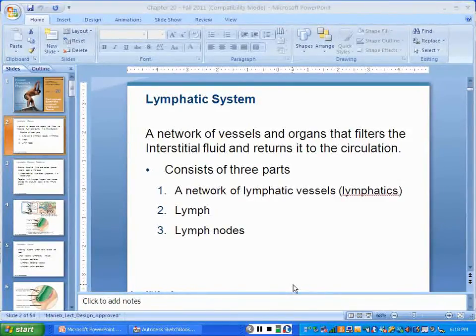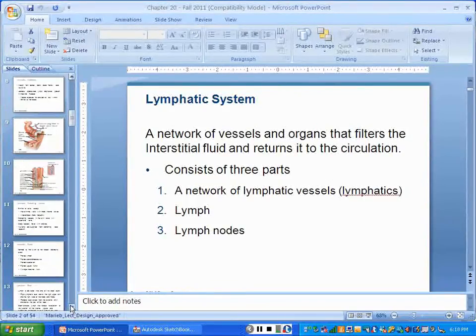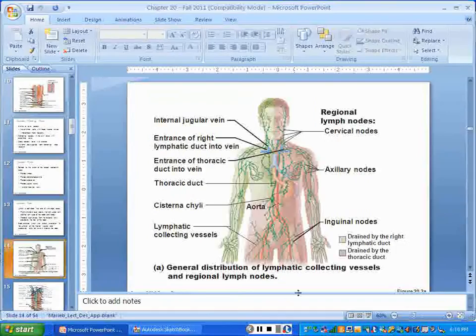When we think of vessels, we usually think of blood vessels. These are different vessels. These do not carry blood. They carry a fluid that we call lymph. Sherry, where does that lymph come from? It comes from interstitial fluid. You are exactly correct. So this system consists of a network of vessels and organs that filter that fluid, the interstitial fluid, and the job is to return it back to the circulation.